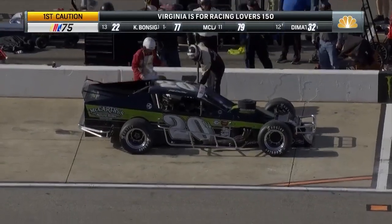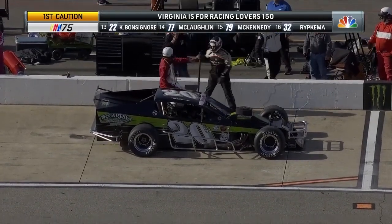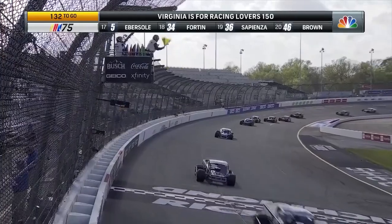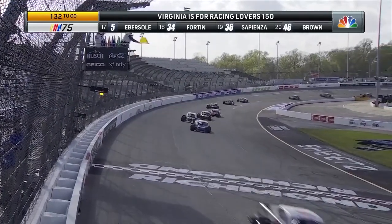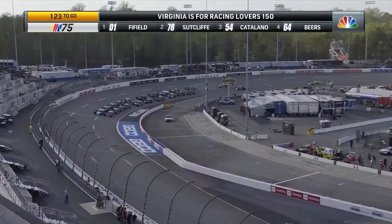Caution is out on the racetrack, our first caution of the day with 17 laps complete. There's the 20 car of Eddie McCarthy who's down on pit road. So 17 laps into the Virginia's for Racing Lovers 150, and the caution flag is out here at Richmond Raceway. They come rumbling off turn number 4.